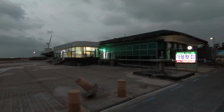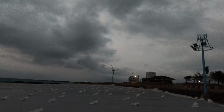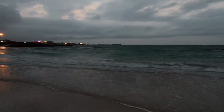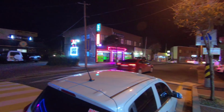Now, as I said before, Jeju can get windy, and sometimes more than you can expect. It gets so bad that they have to put this tarp down on the sand to prevent it from blowing all over the town. We may have come late, but it was definitely a great view even at night. And even the small towns are well lit, so you kind of feel like you're in a smaller version of Seoul.